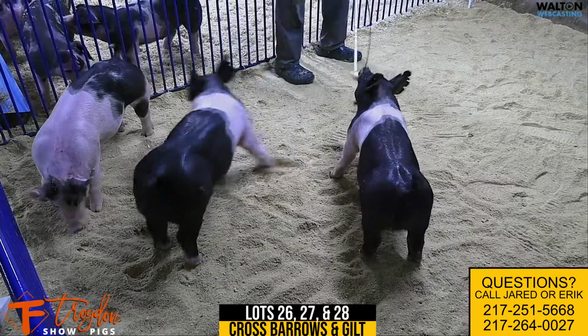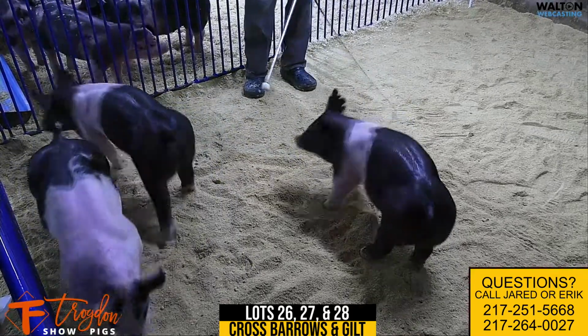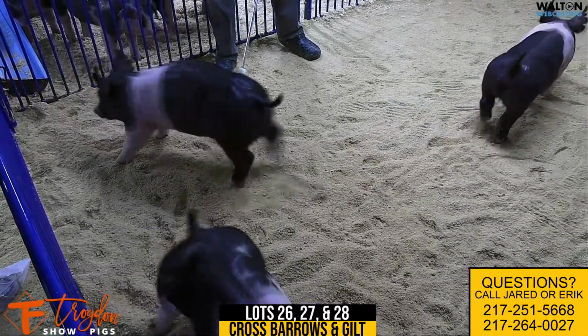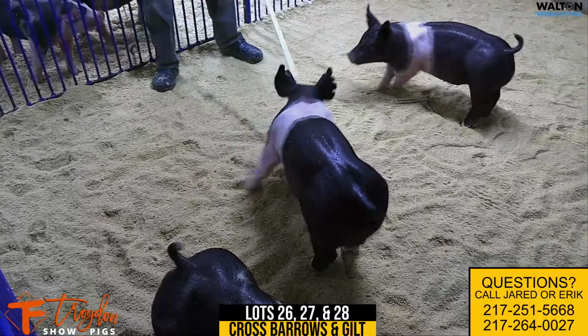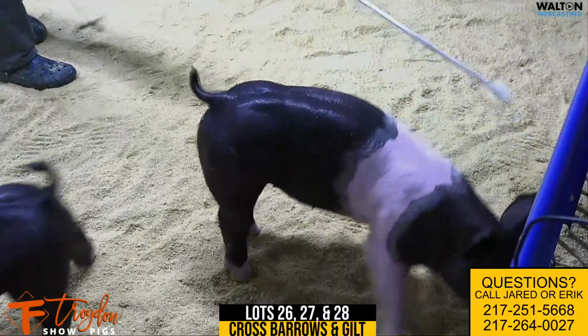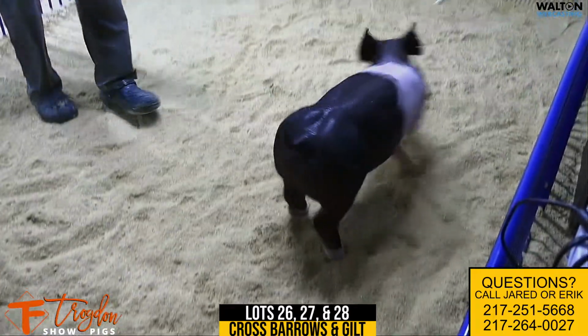Now in the pen we have lots 26, 27, and 28. Two 16 litters and then a 9 litter. But first on the stick will be 16-9. That's lot 26, crossbred male. This litter is nothing to hide on Never Before 28-4.